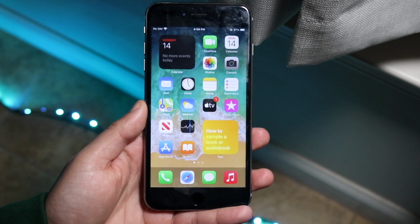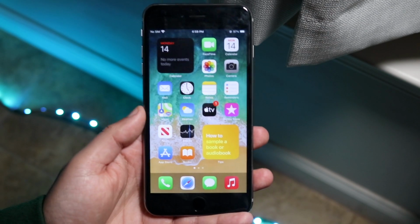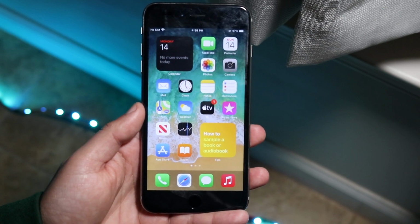The other thing, AirPods Max: if you just bought AirPods Max and you have a 6s Plus, you will have to make sure you're updated to iOS 14.3 in order to actually use them. So keep that in mind. If you're on an older version of software, you won't necessarily be able to use that.